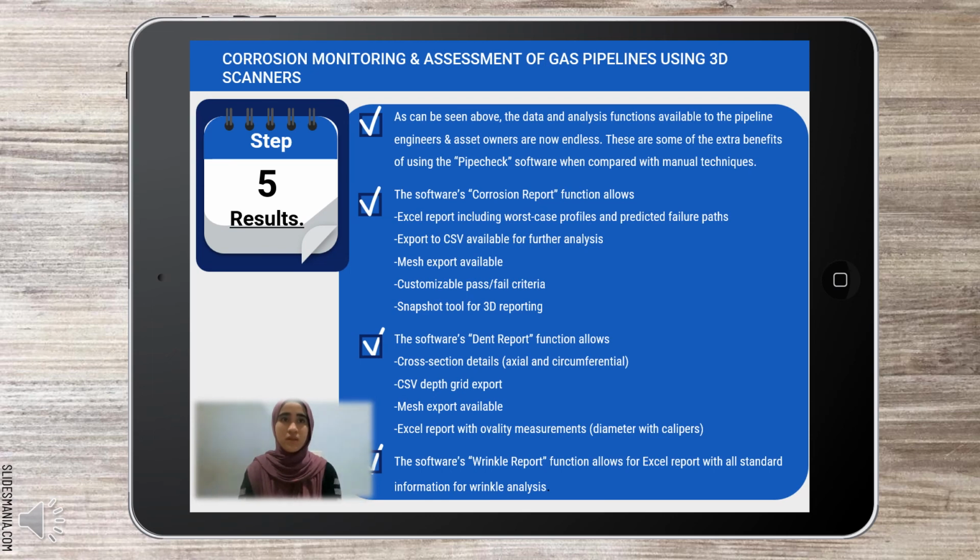As can be seen above, the data and analysis functions available to pipeline engineers and asset owners are now endless. These are some of the extra benefits of using the Pipe Check software when compared with manual techniques. The software's corrosion report function allows an Excel report including worst case profiles and predicted failure paths, export to CSV available for further analysis, mesh export available, customizable paths or fail criteria, and snapshot tools for 3D reporting.